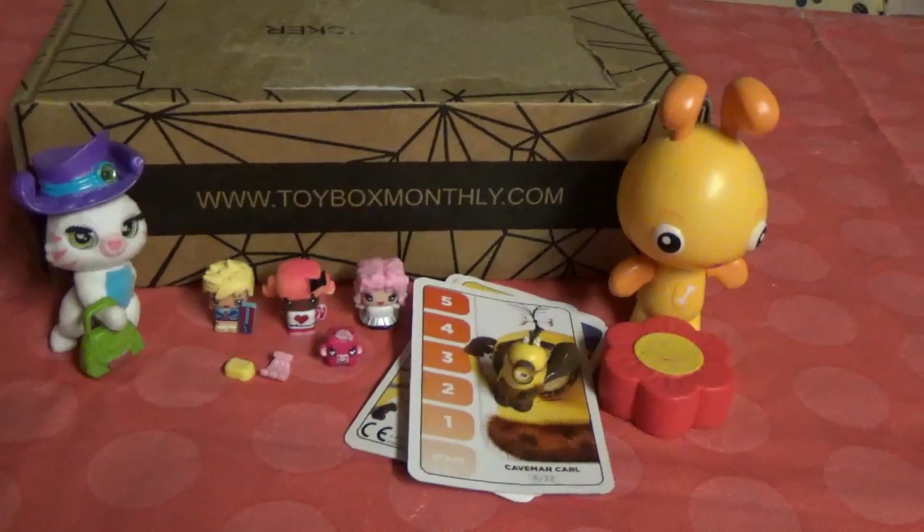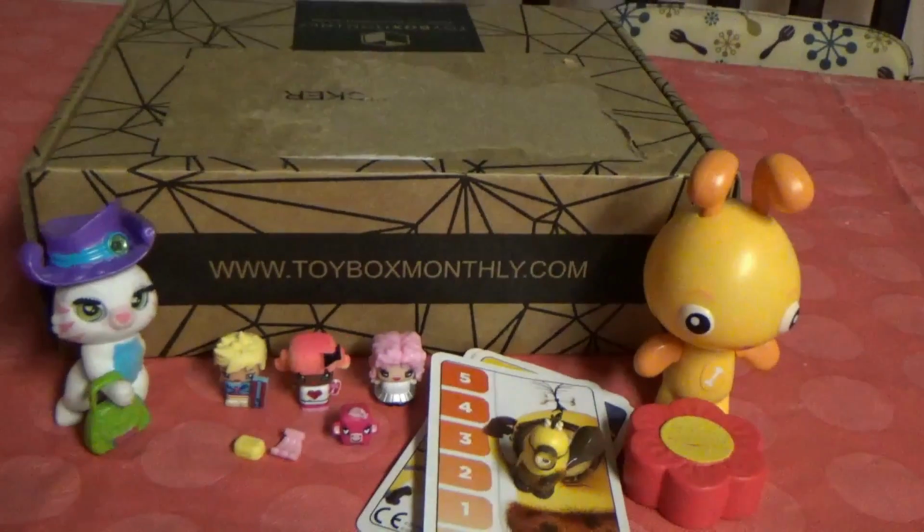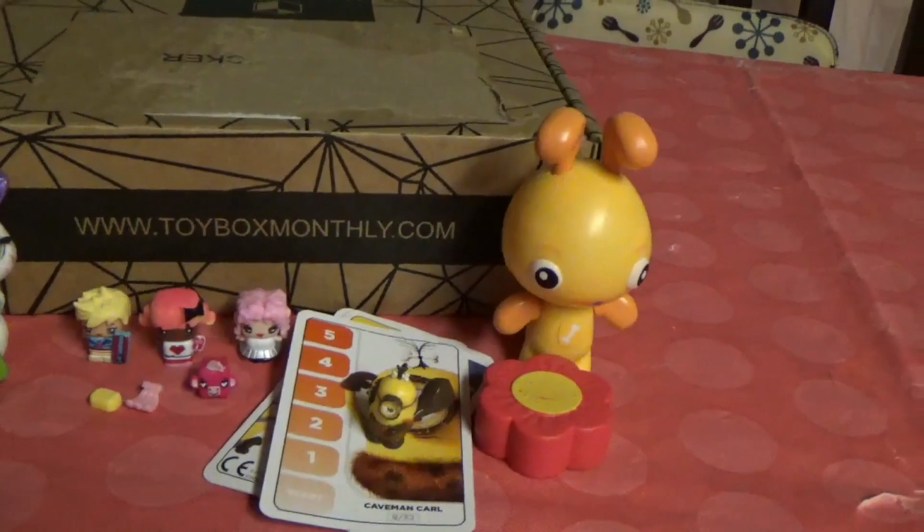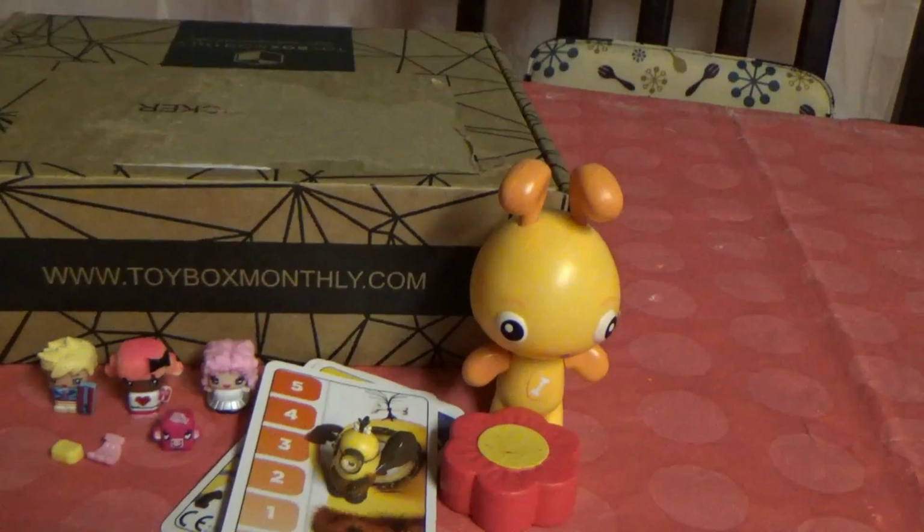These are the items that she got today. She got some Kitty Clubs, some Mixi Cubes, a mini card game with a little plastic minion, and a Magic Mimi and a Mimi charm.